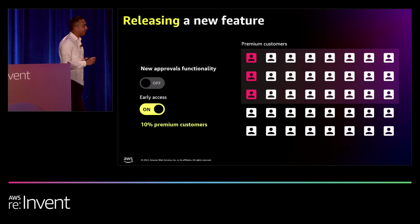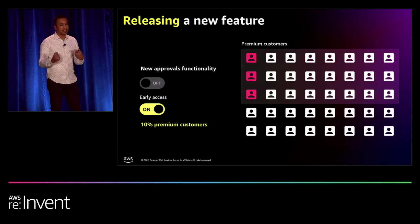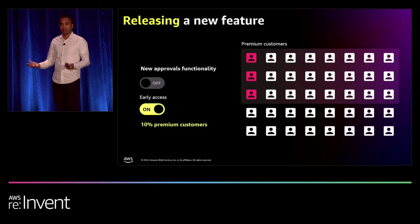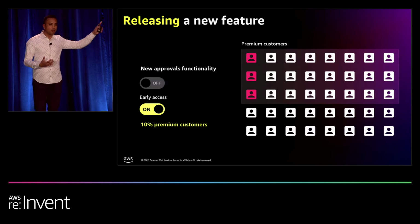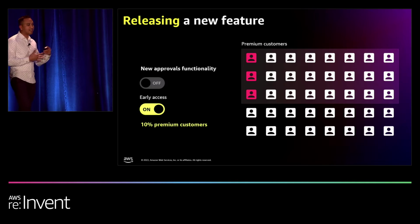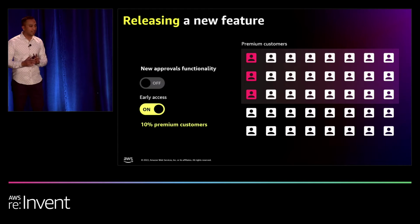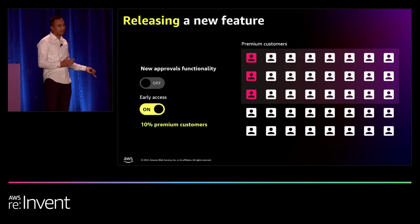The last thing that I get is that I get to unlock this for other use cases beyond just that sort of like canary release use case. So I can do things like entitlements. So this new approvals functionality, imagine that I don't intend to release it to everyone. The end state is that I'm only going to release this for premium customers. Well, I can turn this off for early access, and now I can do a percentage rollout targeted just to my premium or enterprise customers.